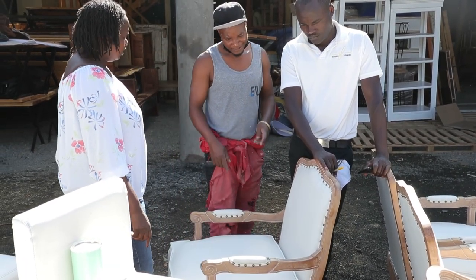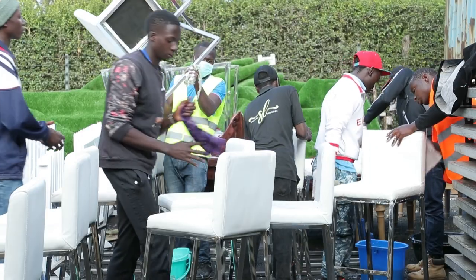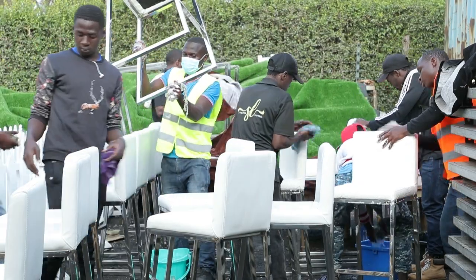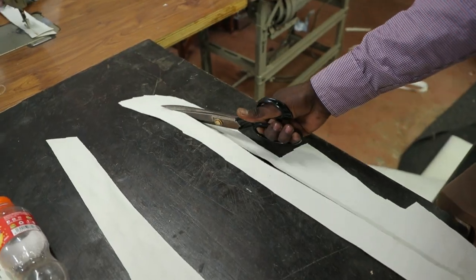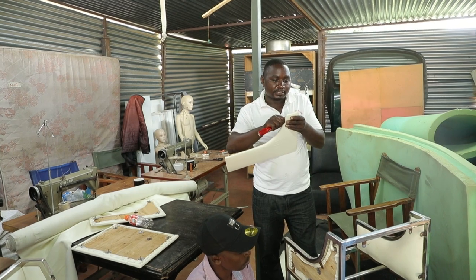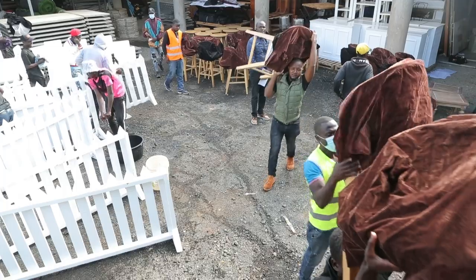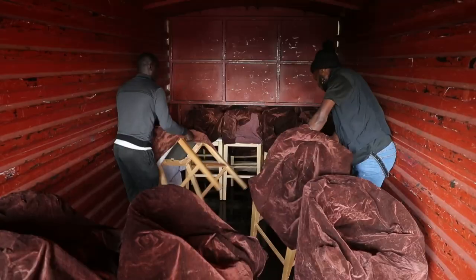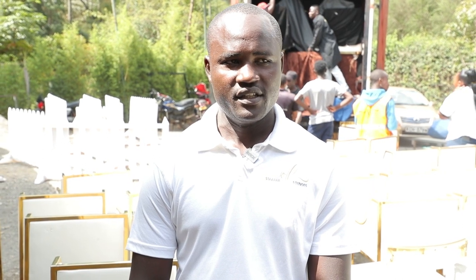So we ensure that we deliver everything in good condition and the setup goes swiftly. Most of the time, we could deliver up to 20 trucks. That is approximately 200, almost 400 tons of furniture that we're taking there.